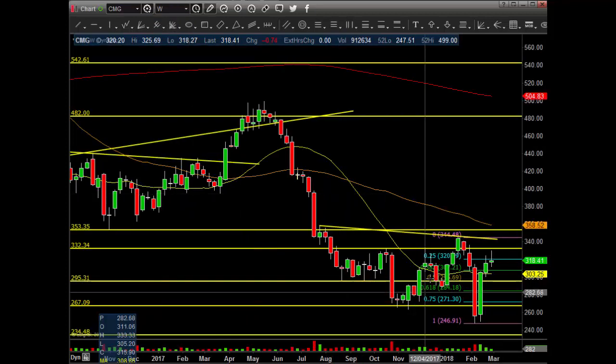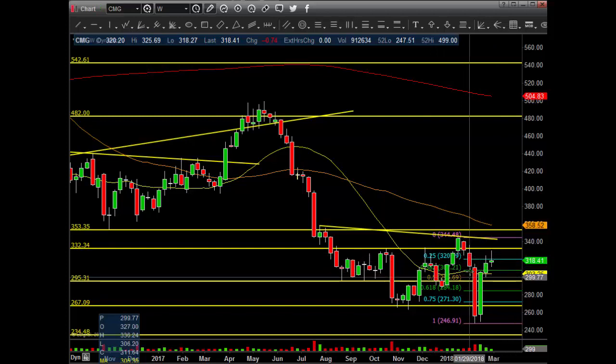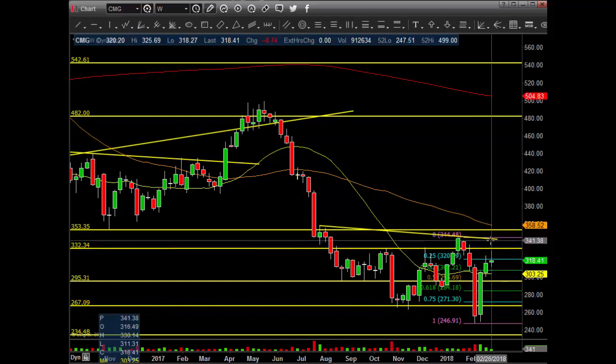Weekly chart real quick here. Yeah, inside bar, look at that. So now, same thing like the SPY and everything. I've been doing videos with the SPY. Big red bar, got above. You need to see confirmation on more volume above this bar. And even this bar too. This thing's got to get above that pivot at 345.